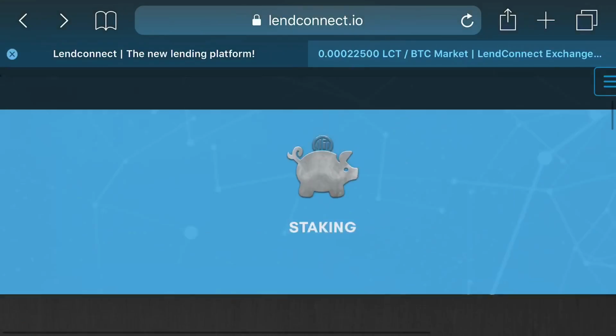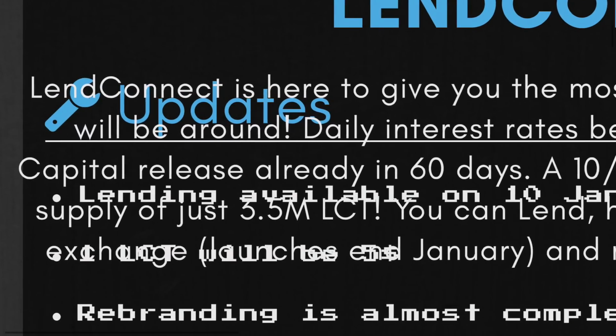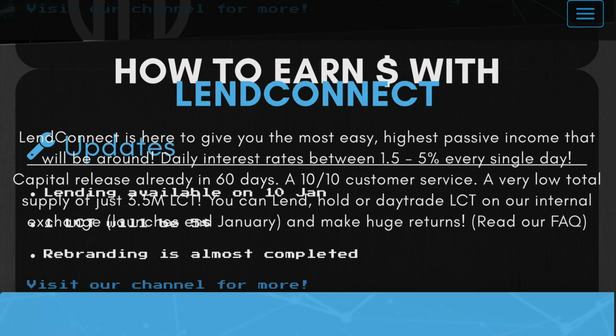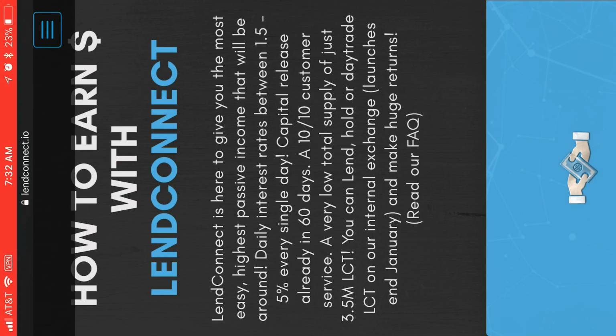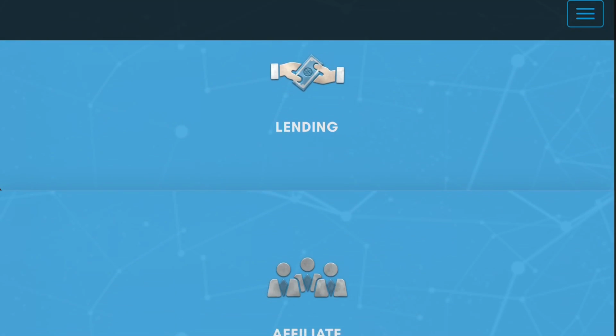But you see here, it says capital released already in 60 days. I don't understand that, you know what I mean? But I'm assuming it meant to say capital released every 60 days instead of already. So I don't know, but at the same time, is it really going to be every 60 days? I want to turn it sideways just so that we can make sure we're not skipping any words. And I do apologize that you guys don't see it the way I see it. But capital released already in 60 days. So again, I don't know what that really means, but I guess we'll find out.